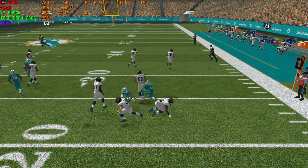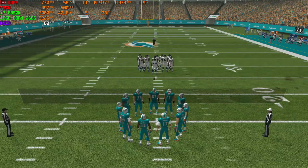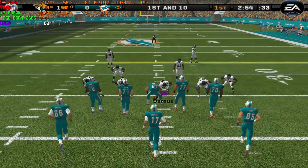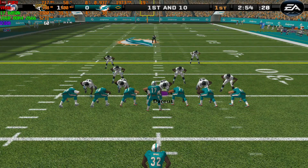Well, the last time they had the ball, they turned it over on an interception. Let's see what happens here. Ball on their own 24. Will start the drive at the 24-yard line. First and 10. Everything you got. Jacksonville comes out in a 4-3.